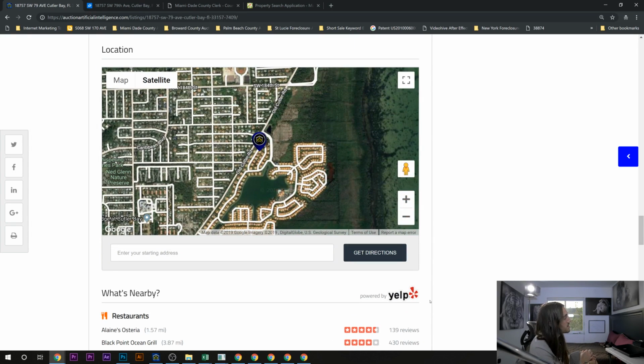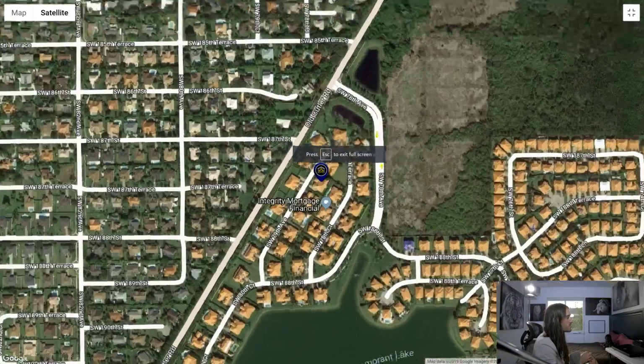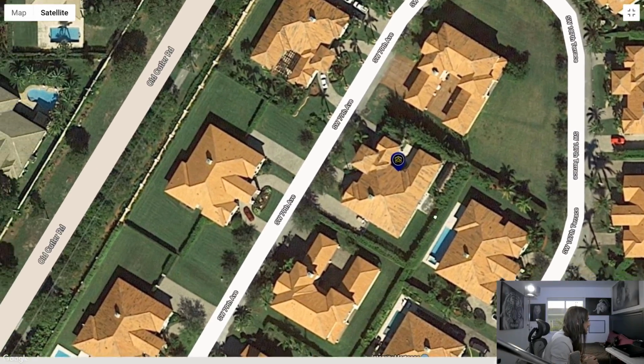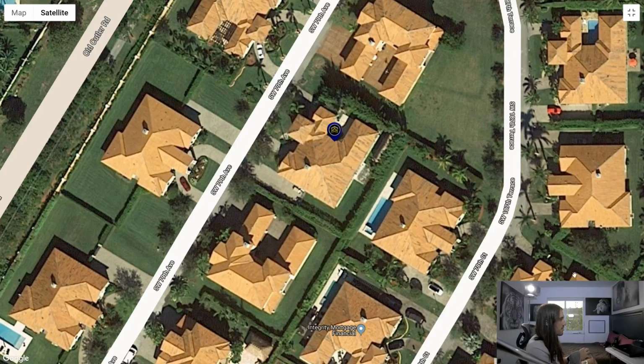It's not crazy because it's the auction. Oh, I know this area. Look at this. Can we see this property? I don't know if we can. Look at this. Look at the grass in this area. You know it's a nice area when the grass looks like that. Look at that grass.